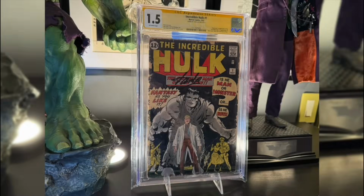At number 6 for me is one of my favorite characters growing up as a kid. It is Incredible Hulk number 1. My copy is a CGC 1.5 with off-white pages, signed by the great Stan Lee. Now for me, I've owned 3 copies of Incredible Hulk number 1 over my lifetime, each one in a lower grade.